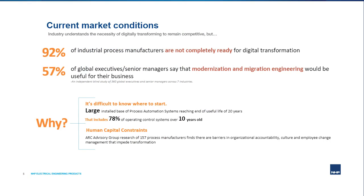To further elaborate on current market conditions, the industry understands the necessity of digital transformation to remain competitive. But 92% of industrial process manufacturers are not completely ready for digital transformation. 57% of global executives and senior managers say that modernization and migration engineering would be useful for their business. This was a result of an independent blind study of 360 global executives and senior managers across 7 industries.